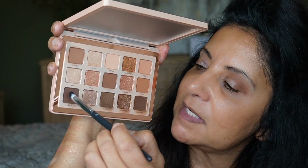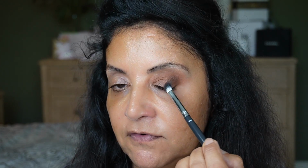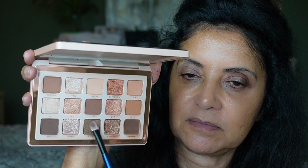Now let's see if we can get some depth with this shade Pep, using the same brush and just pack the outer corner here. Yeah, that one will give me some depth there. So I hope that these different formulas will play well with each other. And so far, so good. Using the Soft Shader by Sonia G. and let's go into this bronzy shade. I believe it's Hanker. And let's just place you in the center.